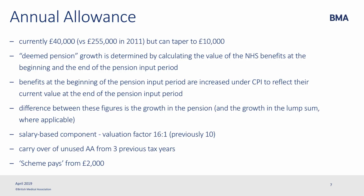This was also brought in back in 2011 at a level of £255,000. It too has fallen over time and currently sits at £40,000. With tapering, this can fall further right down to £10,000. We'll come back later to that in more detail.